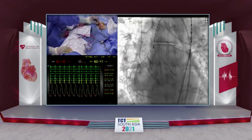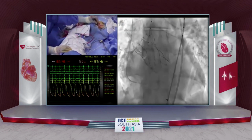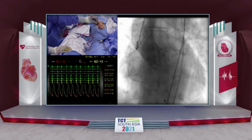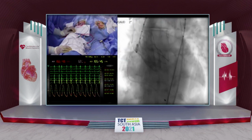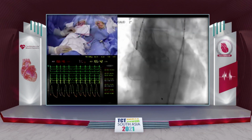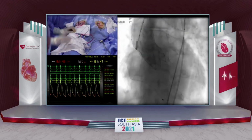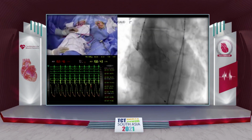Coupling on. Let me see more of the LV. Beautiful. I think that's a nice result, no? You've got no leak, nice, despite the significant LVOT calcification and the non-coronary sinus calcification. You can see that there's zero leak, no gradient, no conduction disturbances.